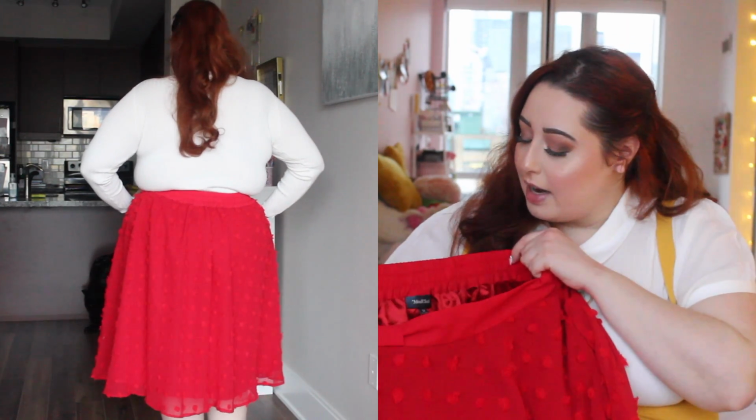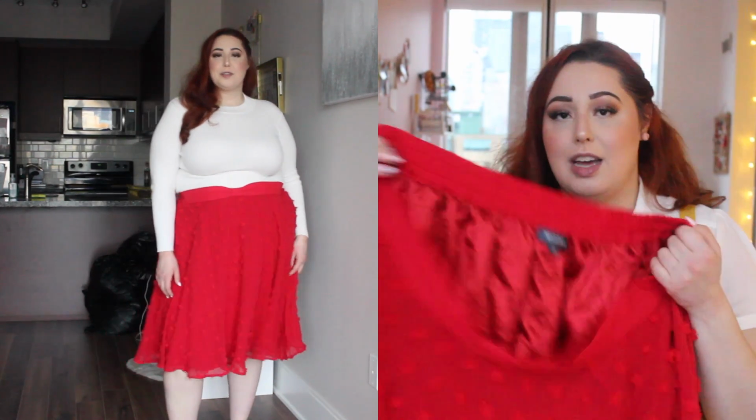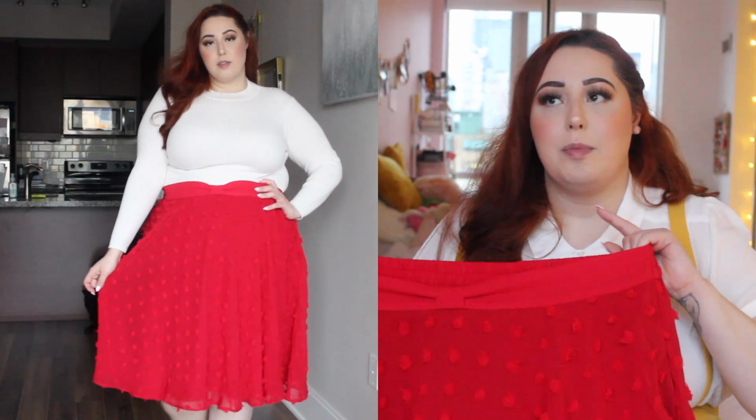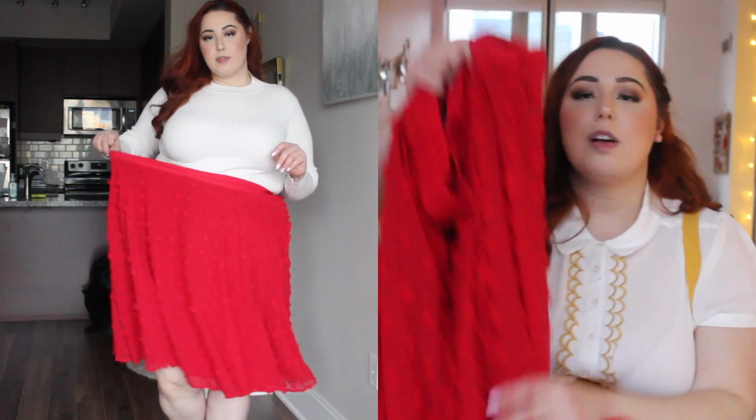I got this one in a size 3X and I really wish I got it in a size 2 because this big band at the back gives you so much extra space. If you're not really sure what size to order in this skirt, I'd say size down, because I did find it actually runs relatively large. It is also relatively long, so it goes a little bit past my knees, which is a very retro inspired look.